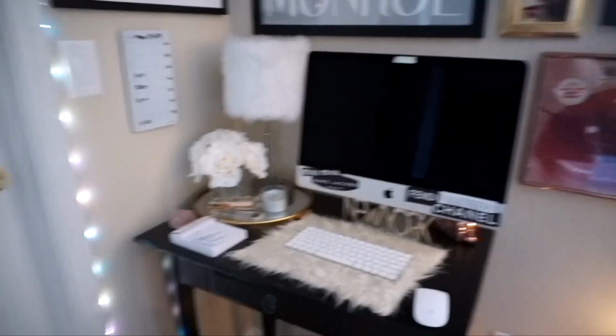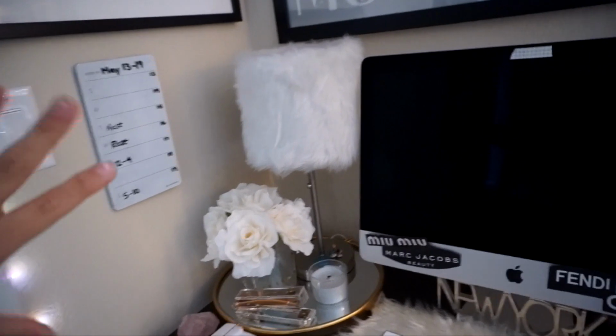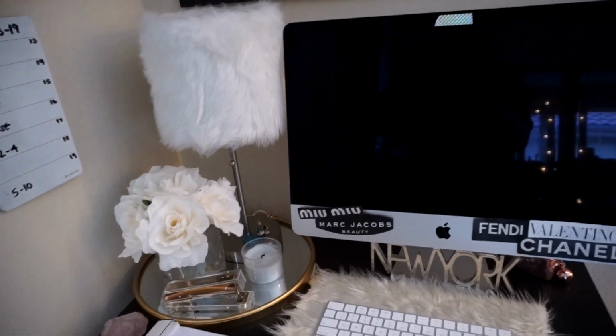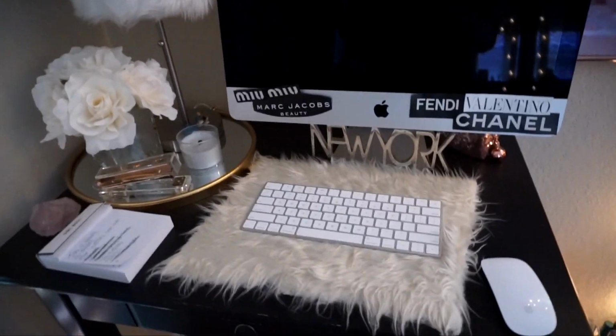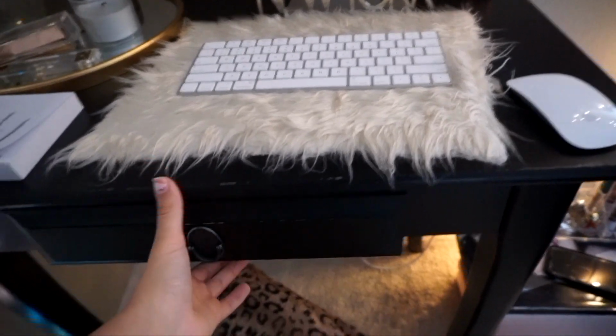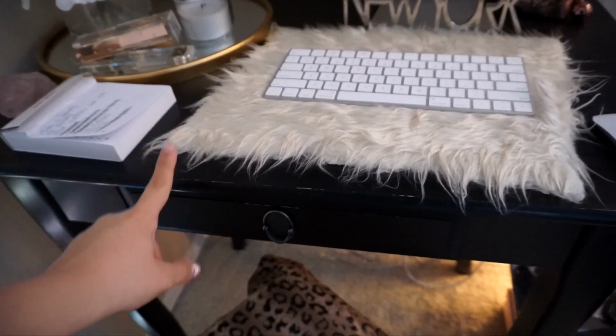And then this is kind of where I work. My week is boring because I got my wisdom teeth taken out, so I couldn't really do anything. I guess let's just start with this desk. This desk is from Ikea.